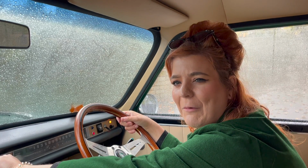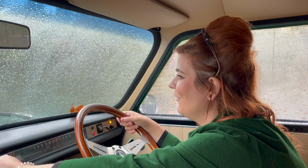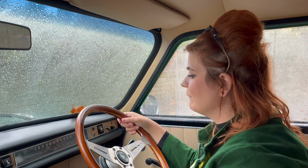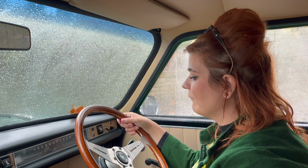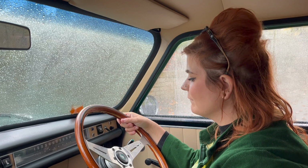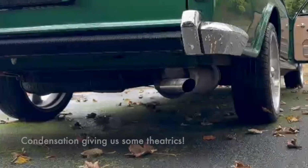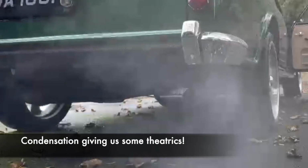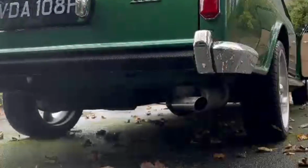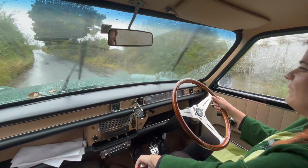Can you hear that heater, by the way? It's not noisy, but you can definitely hear it. Right, let's go on an adventure.